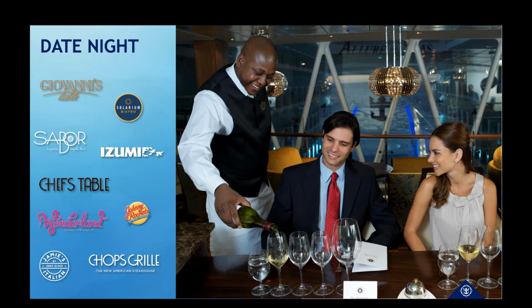Now, speaking of specialty dining, for a date night or something really, really unique, we do have these different venues for you to enjoy. Chef's Table, for example, this is a shot here of Chef's Table. It is a 5-course food and wine pairing with the main chef and our sommelier.